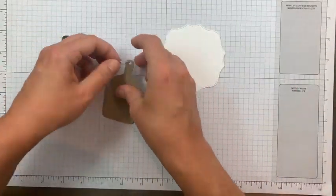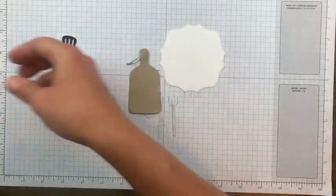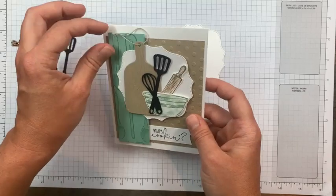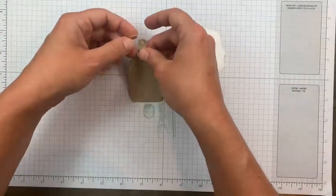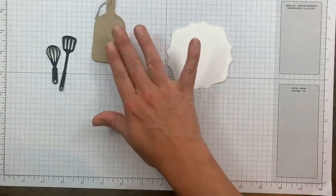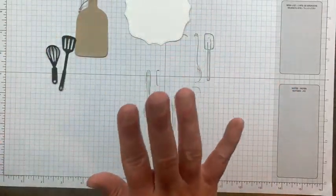I think we're good. And then we have this piece, and I just think it's so fun because it kind of moves. That's my favorite piece of the whole card, this little piece of thread. There you go. Okay. And then we're going to add a couple of stamped images.